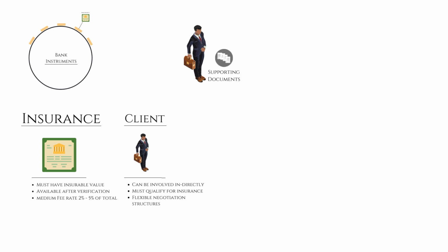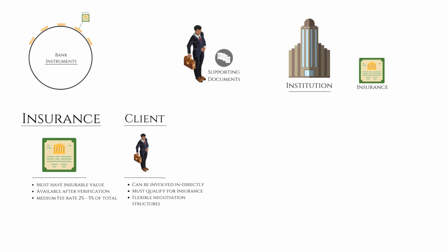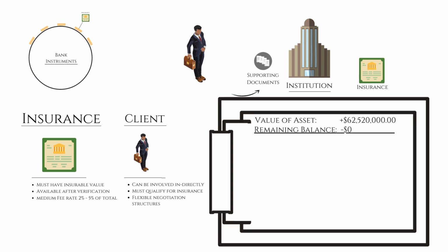Once the client has acquired all necessary documents required by the issuing bank or institution that's offering a debt value of the asset insured, the client will submit their application for approval. An insurance wrap is similar to full coverage auto insurance. Let's take a look at an example sheet.